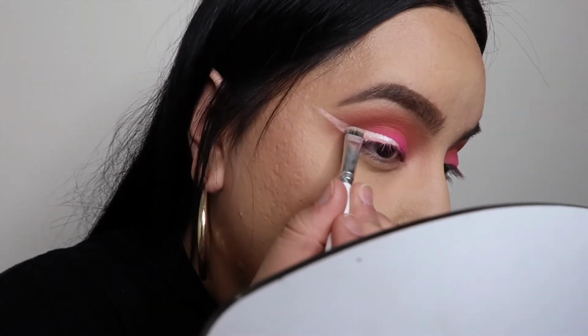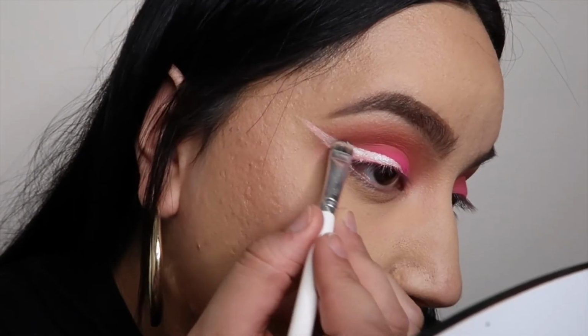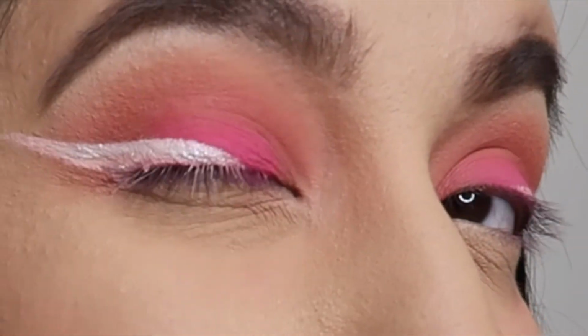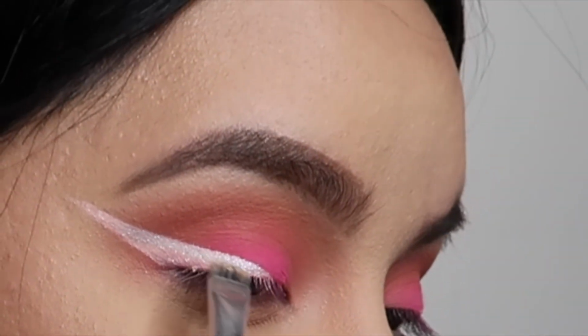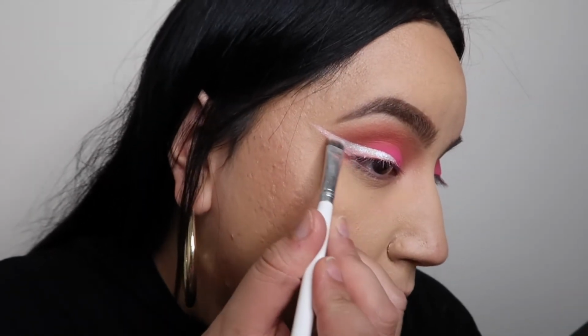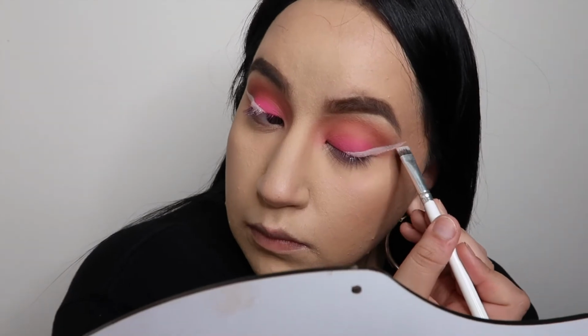Oh, this is looking so good, you guys. And I didn't even go in with a spray to intensify. I don't know if you guys can tell, but it's looking so good. Oh, she looks good. So I'm kind of excited about this look now. I really didn't know what kind of pigment these were gonna give off.